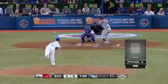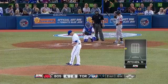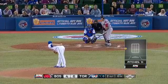Good play on both ends of that last play. Laurie started a terrific double play in the fourth, snaring a hot shot to his glove side. Encarnacion's been good at first all year long. He really has.